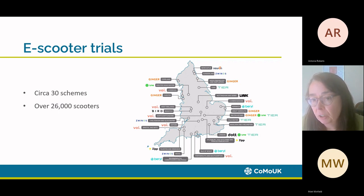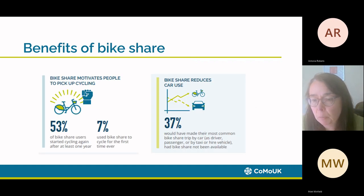It will be interesting to see, I think, how many of these continue in their current form once we get past this initial phase, which is like a showcase for scooters in the country at the moment. So moving on to thinking about the benefits of the different micromobility modes.